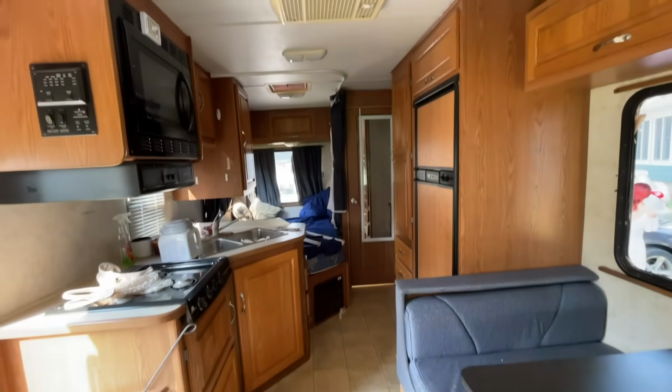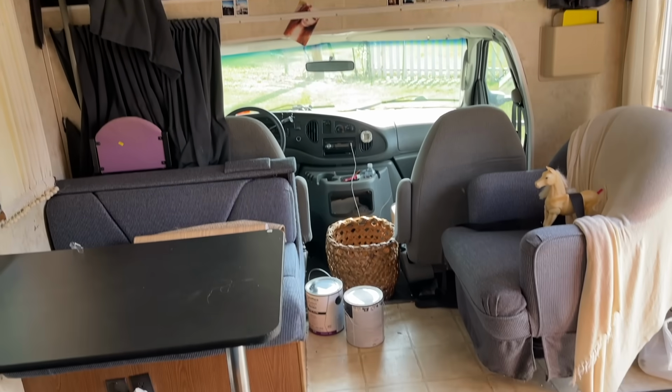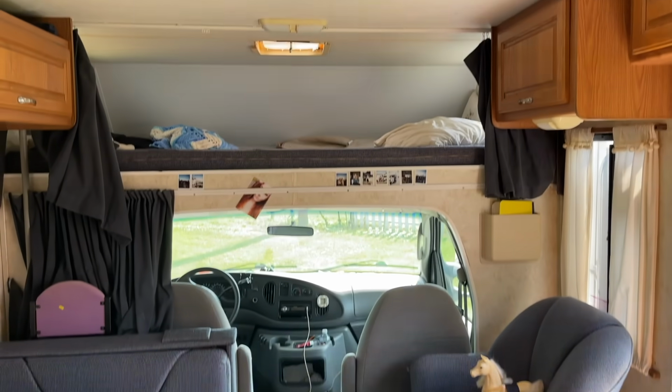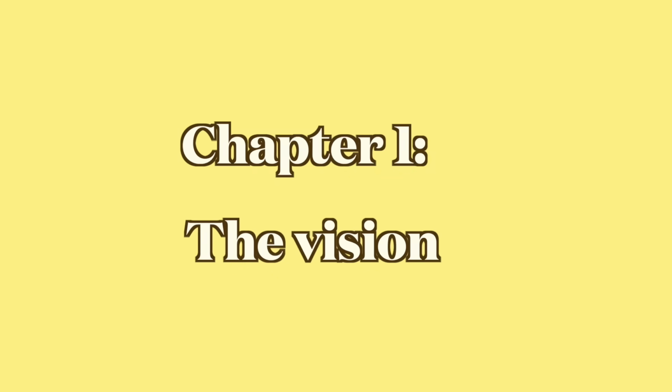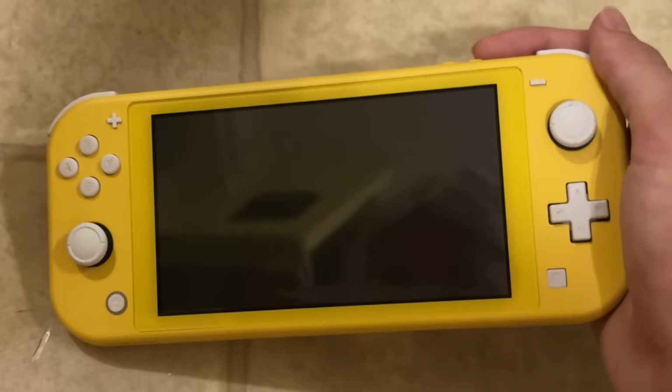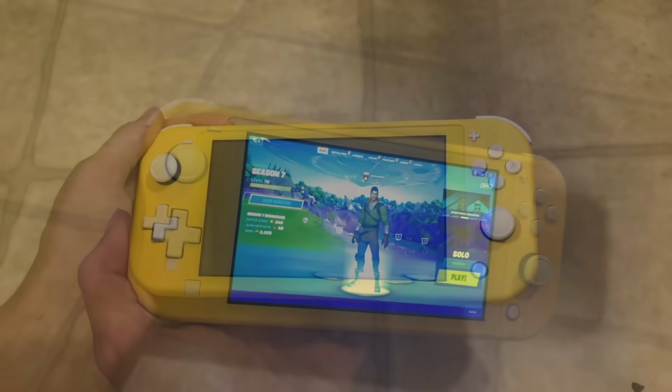Ew, am I right? Just kidding, I thought he looked fine. Really kind of liked it, actually, but I had to make a video about something, and there were some parts of him that were a little bit decrepit, so makeover time! My vision for the RV was essentially this Nintendo Switch. I wanted to be able to play Fortnite out in the RV without the game system and the interior clashing.